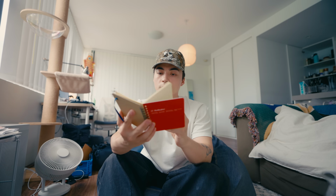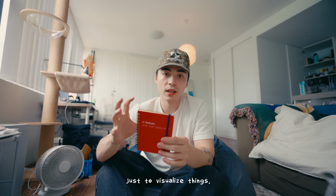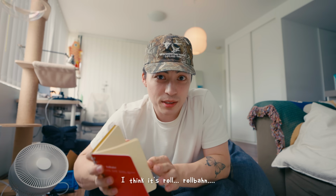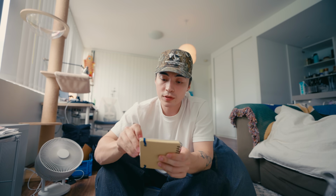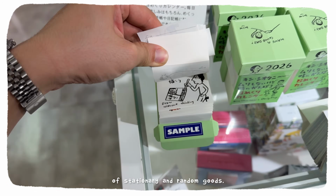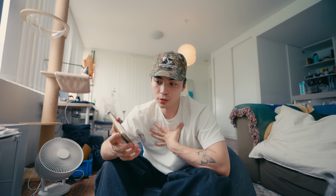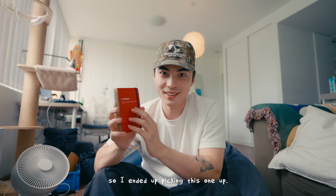Oh, nice. I'm a big notebook guy. I love writing my thoughts and ideas onto paper just to visualize things, so I usually keep something like this with me. I don't know how to pronounce it. I think it's roll-ban. I was in Tokyo in a department store called Loft. They have so many options for stuff like this. It's literally 6 or 7 levels of stationery and random goods. I was torn between the blue and the red. My favorite color is blue, but red is really speaking to me right now, so I ended up picking this one up.